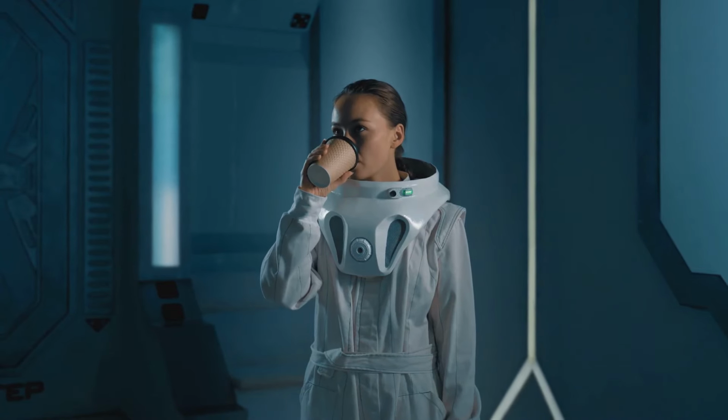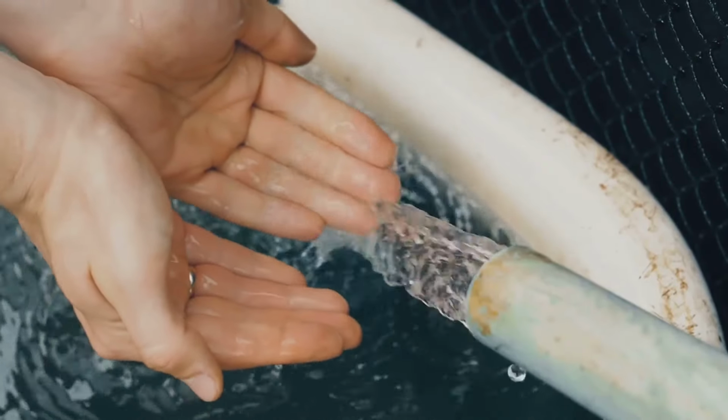Astronauts also need to be careful with resources. Water and food are limited. They must conserve everything and reduce waste. Every drop counts.